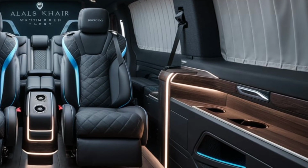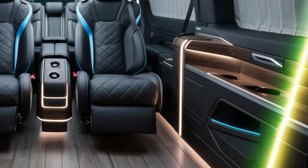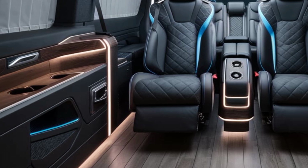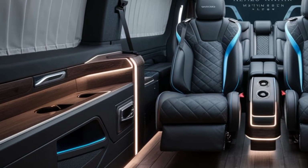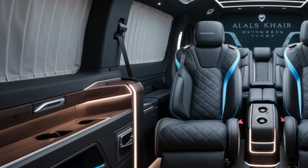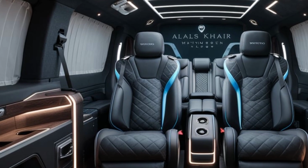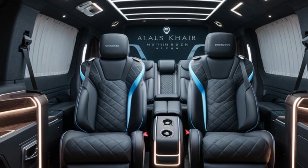The kitchen setup includes an induction cooktop, a built-in espresso machine, and a compact fridge that runs on Volvo's advanced energy management system. There's even a compact yet luxurious bathroom with a smart water-saving shower, making long trips completely self-sufficient.